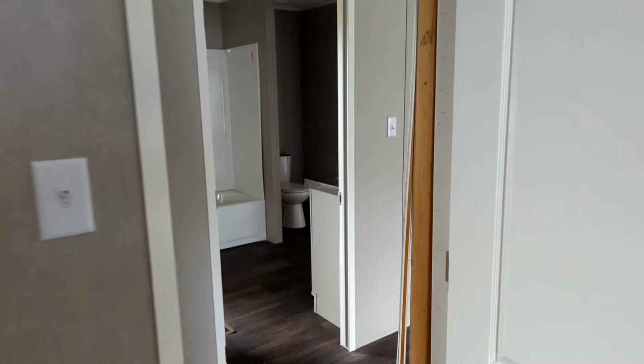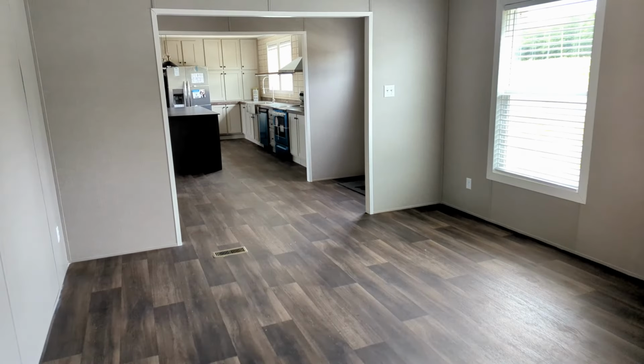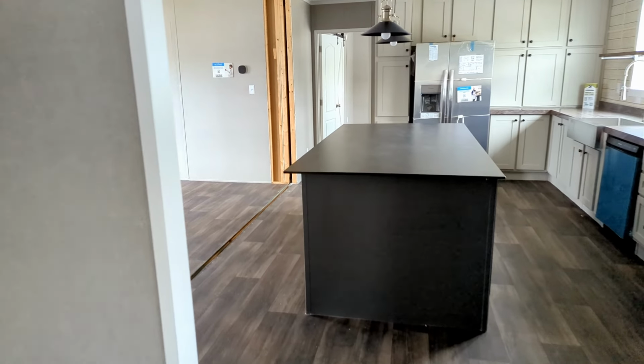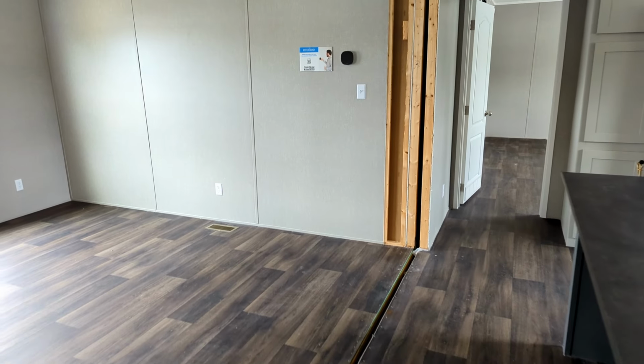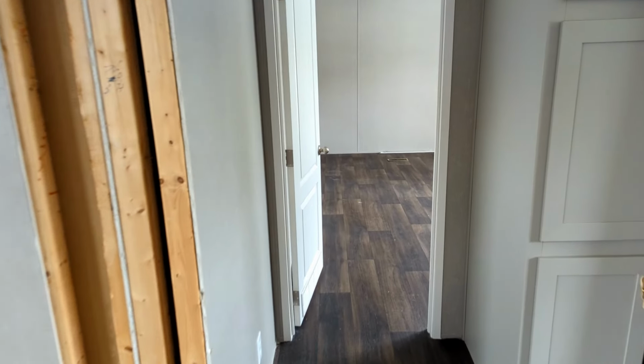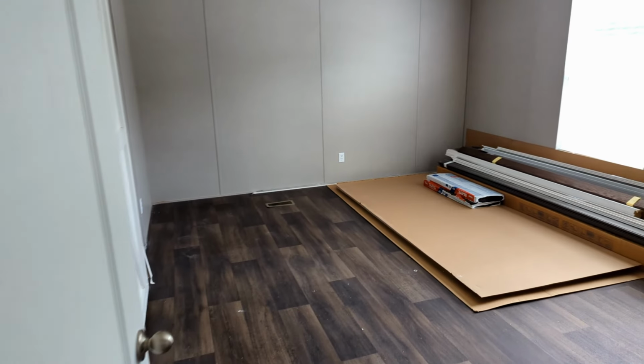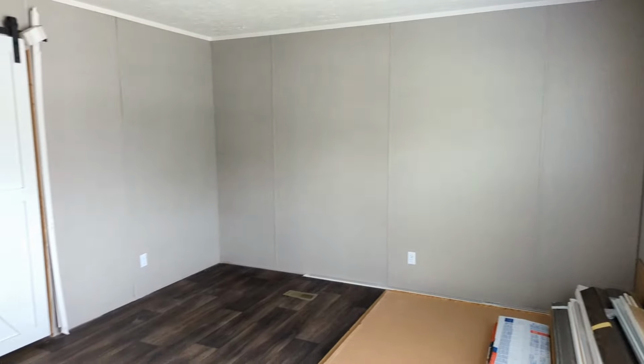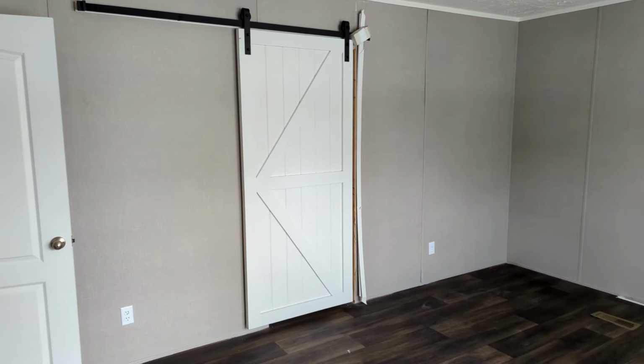Okay. Now, let's walk down here. It's like a maze, man. Walk down here to the master bedroom. Okay. In here, double windows, very large room too. And you have your barn door, and you know where that leads to. Let's not waste any time, go ahead and check it out.